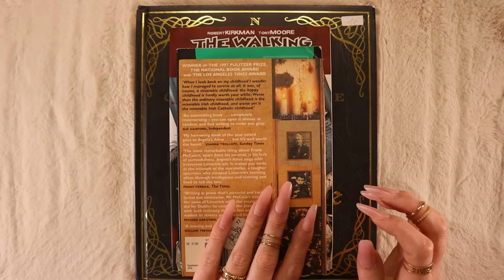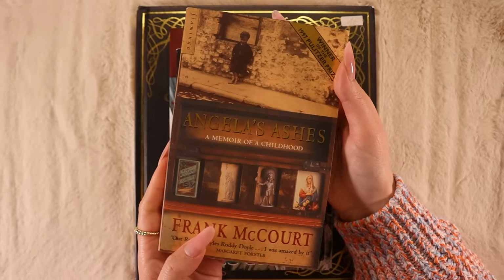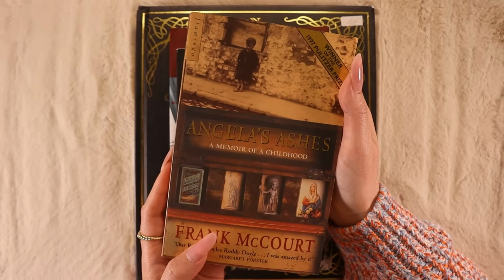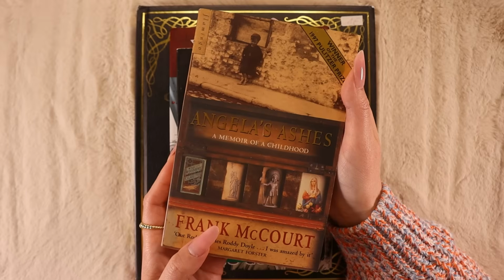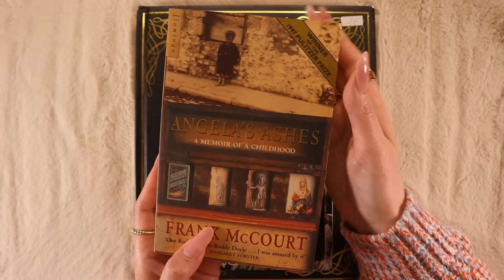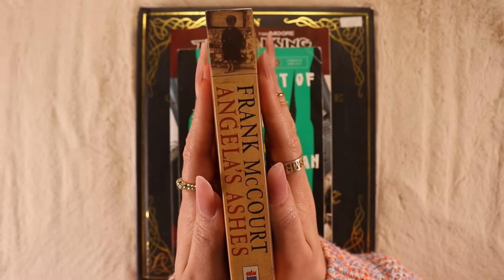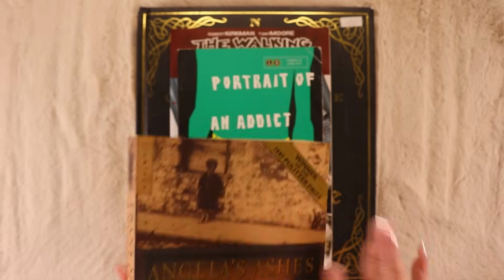So yeah, I don't think... I'm not looking forward to reading this, but I'm also looking forward to reading it, if that makes sense. I know it's going to be a heavy one, so I'm going to sandwich it between two light books, I'd say.